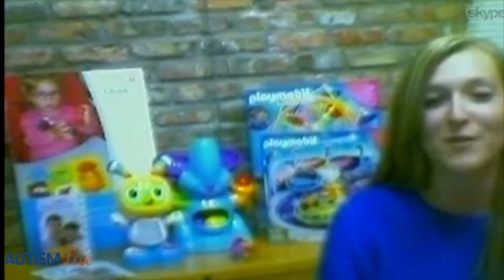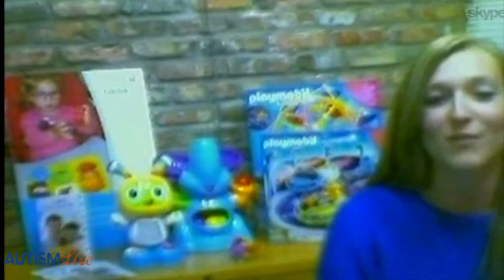So it's always exciting to see every September when the guide comes out to see the copy and who's on the cover. So this year we have Nick Lachey, who has a brother with autism. So he is our advocate this year on the cover of the Toys R Us guide, which I have right here. Wonderful. So, 21st edition of the guide.